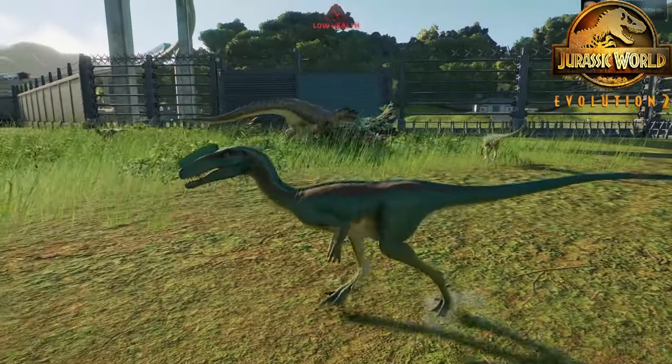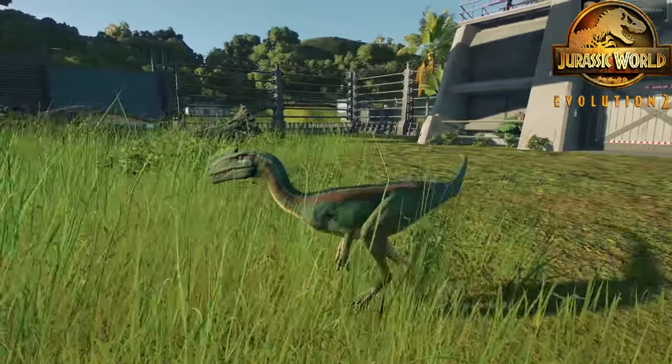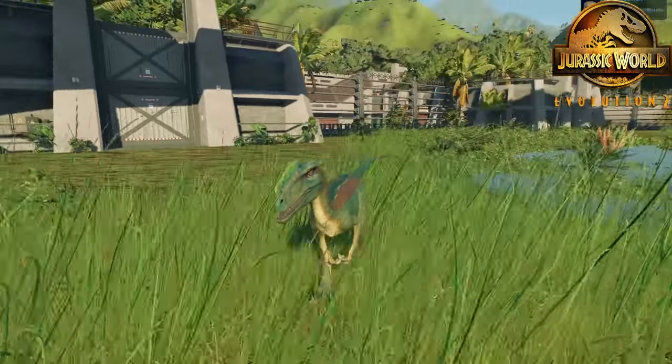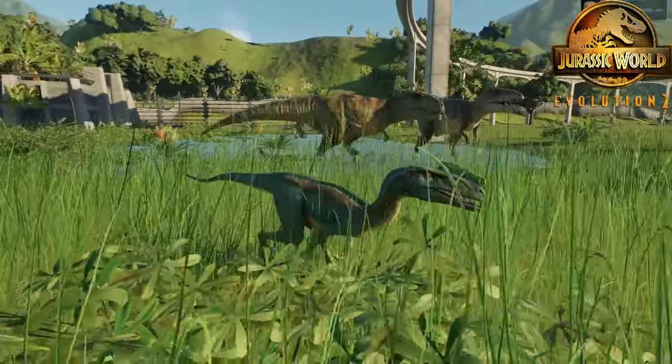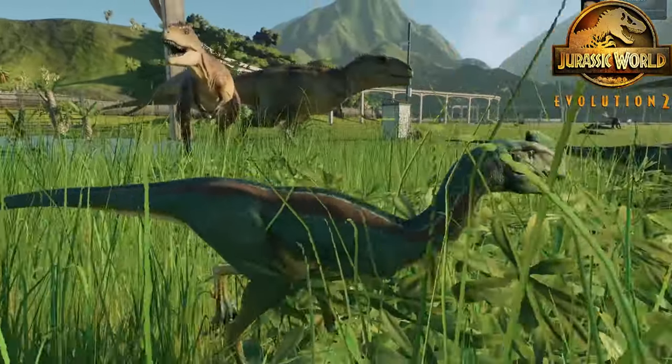Successfully introduced a new dinosaur, a Proceratosaurus. This animal is instantly recognizable by the colorful crest on its snout. While smaller in stature than some of the other predators, it is not a dinosaur to be taken lightly, let me tell you.